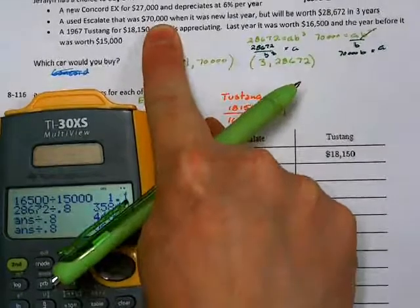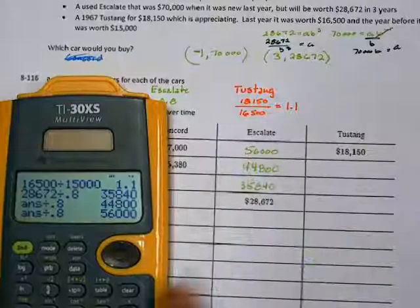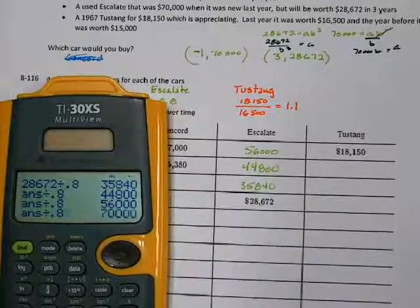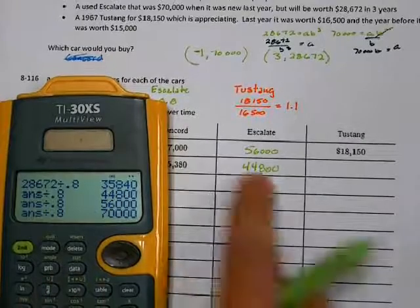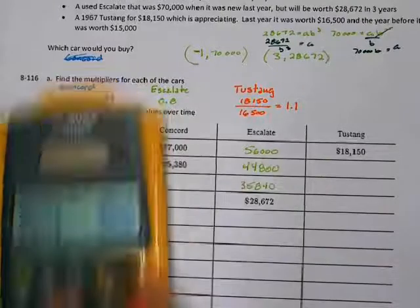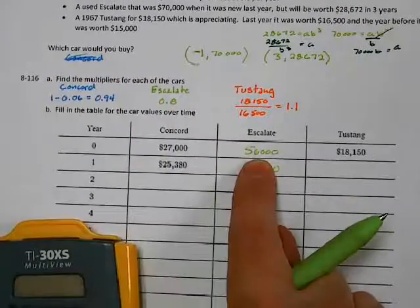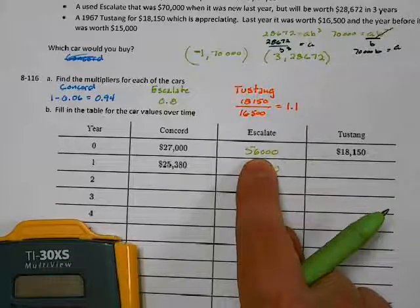So remember, this is 1 year after it was new. So let's divide by 0.8 again. Yeah, so we get the 70,000. So last year, it was 70,000, but this year it's a year old. So year zero for this one is this year, which is when it's a year old. Last year it was 70,000.